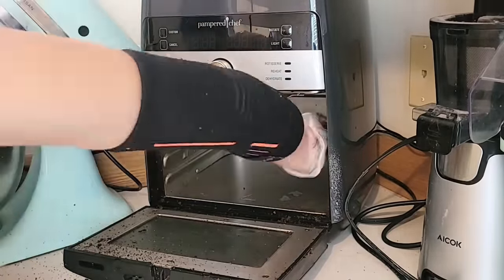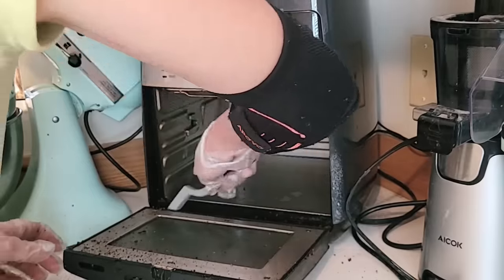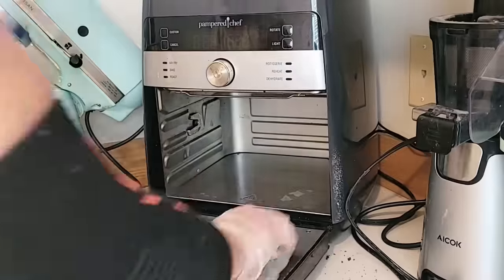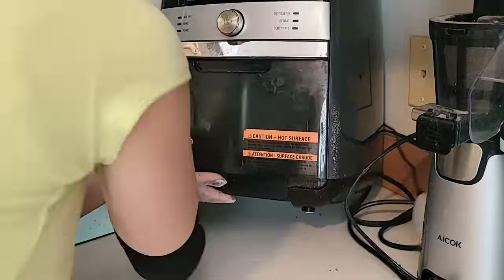So I found out after I had scrubbed out these little cracks right here in between the door that the whole door came off. And so I could have just taken it over to the sink and cleaned it out there. But no, I have to do things the hard way.